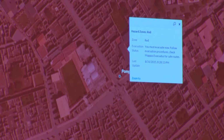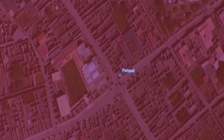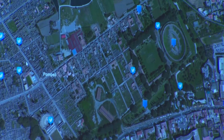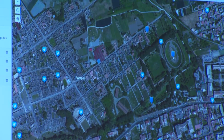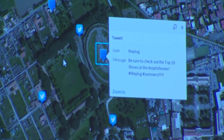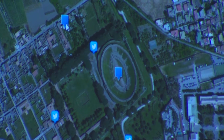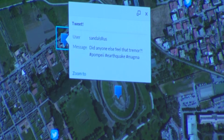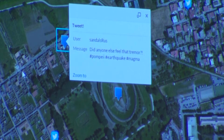We can also bring in our Twitter information, which was around at the time. So look at all these tweets that are happening at the moment. And then there are these suspicious looking ones here. They look a little bit like tweets. So what's happening at the amphitheatre? Summer of 79 hashtag. Be sure to check out what's happening at the amphitheatre. But then this one's a little bit more serious. Oh, come on, internet. The internet was terrible in 79 AD. Did anyone else feel that tremor? So we can start to bring in that information from the public, and the authorities can get that information as well.